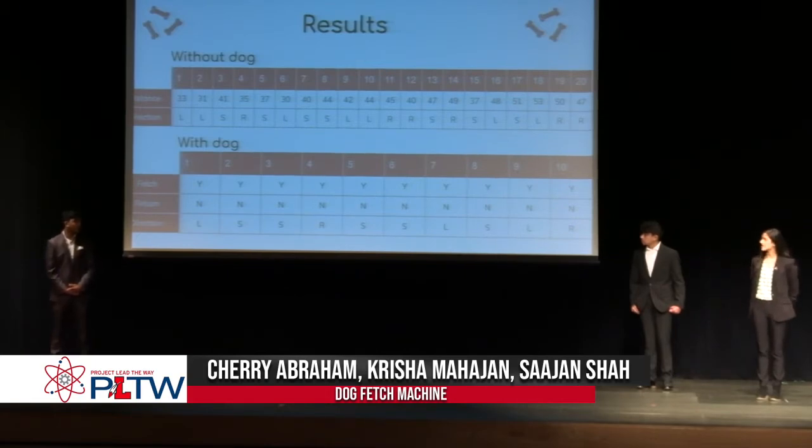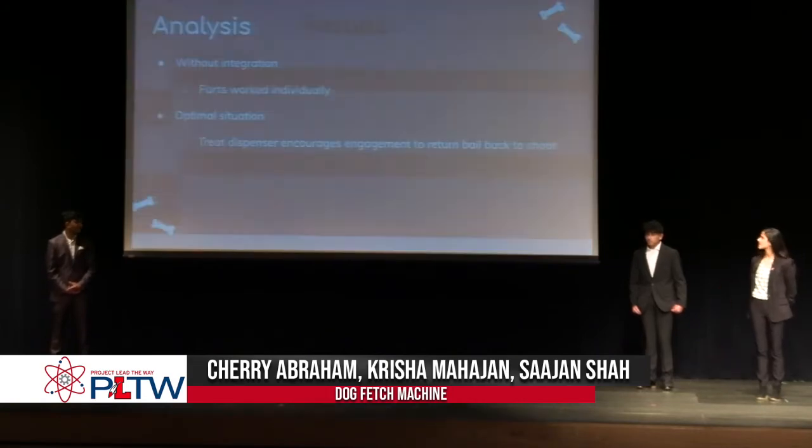Now with the dog, you can see that we had a fetch rate of 100%, but we had a return rate of 0% because Daisy is still a puppy and she doesn't know how to return the ball yet. So direction, we also tested, and you can see that right here.